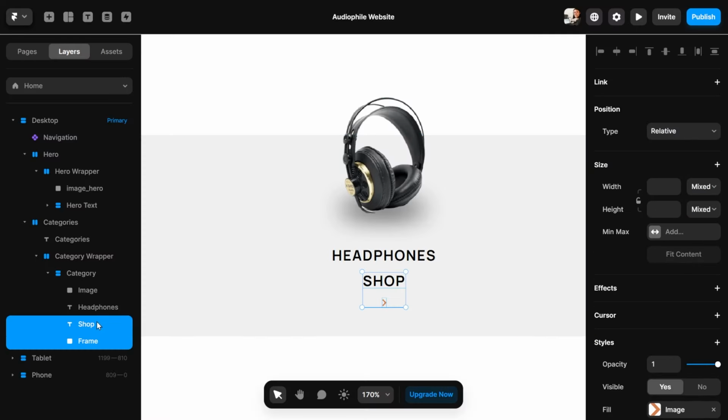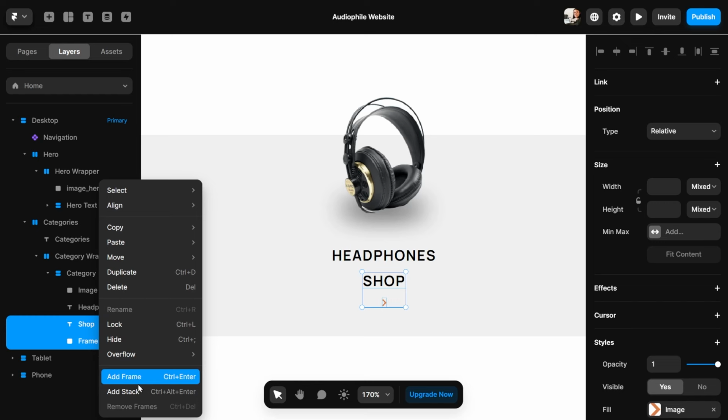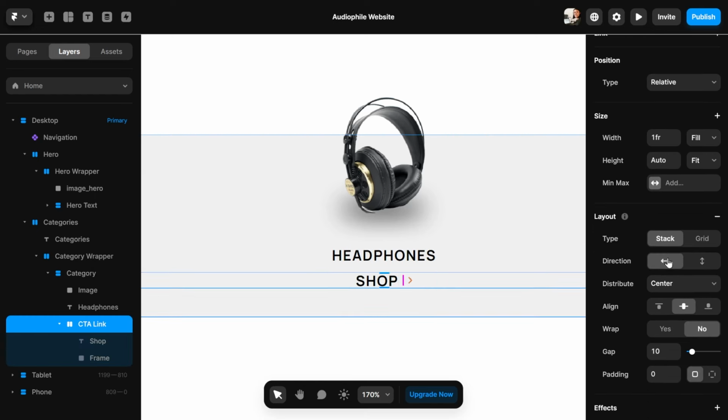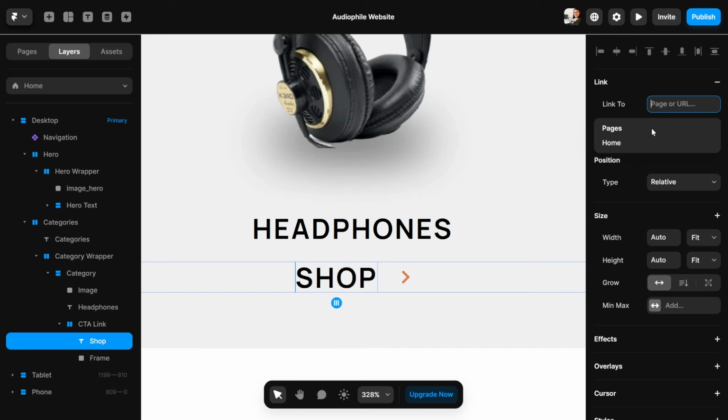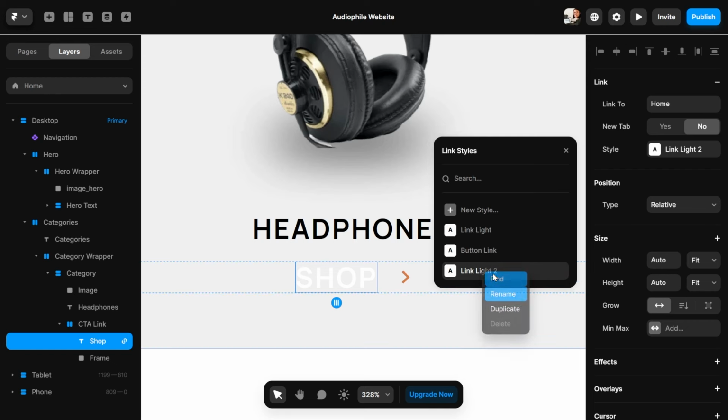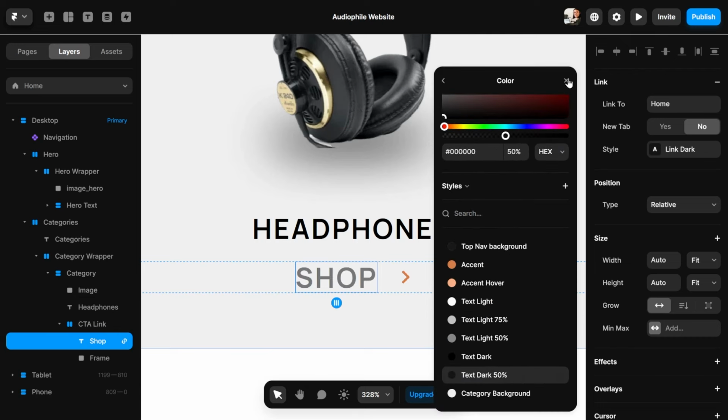Now, to get the shop text and arrow next to each other, I added both layers to a new stack, which I called CTA link. Then I set the direction of the stack to horizontal, which is the same thing as flex direction row. Since the shop text was supposed to be a link, I set it as a link just to the homepage. Then to style it, I renamed the existing link style to be link light. Then I duplicated it and named the copy link dark and added that darker text style.